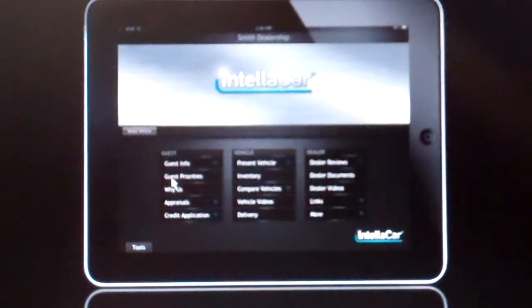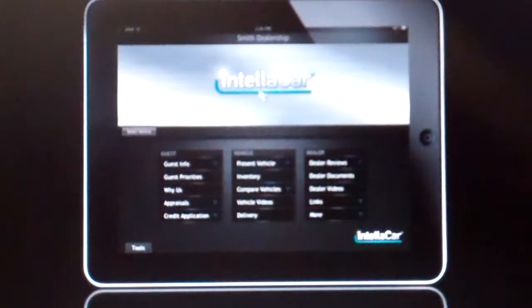So you click on this little button, it's going to open up a window screen. You're going to see guest priorities: safety, styling, performance, whatever those might be. So you want to set those to whatever's important to the customer, because as you do a vehicle walk around under vehicle presentation information, it's going to prioritize what's important to the customer, and then what does that translate in from the customer to you, to a salesperson?